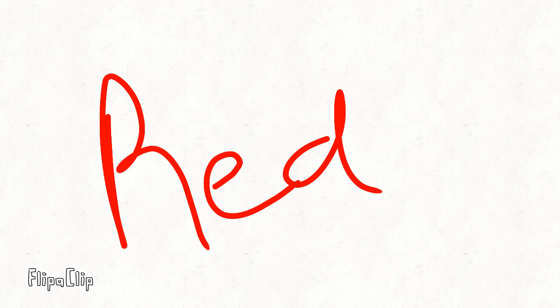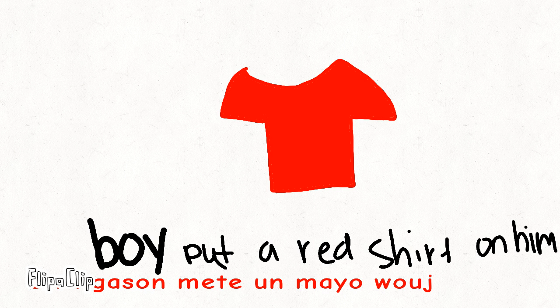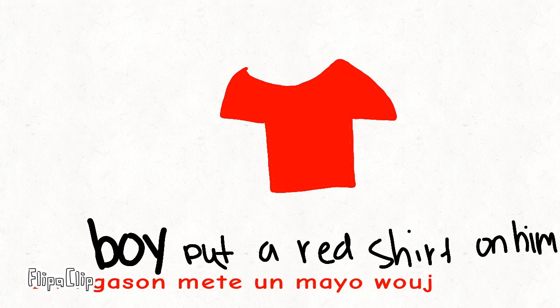First, let's start with red. Un petit garçon mettait un maillot rouge sous lit. A boy put a red shirt on himself. Un petit garçon mettait un maillot rouge sous lit. A boy put a red shirt on himself.